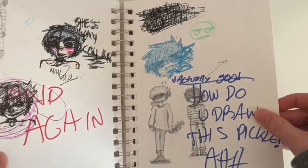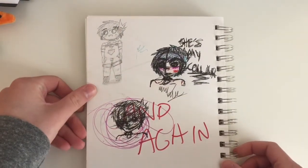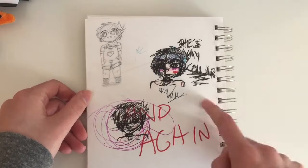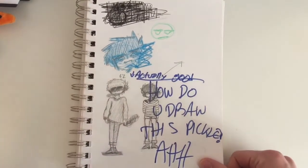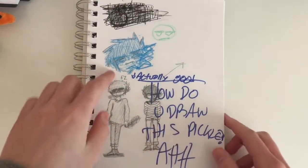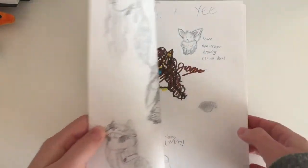So I guess that drawing my friend made. I don't know if I'm supposed to be showing that. I'm sorry. Lauren, my friend, I'm sorry. There's Stewie in little overalls, I guess. I don't know. And 2D and Murdoch, but I messed him up. So here's me yelling about how I can't draw Murdoch. And yeah, or 2D. I don't know what that was. Not sure what that is up there either.